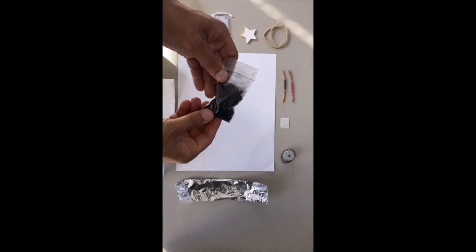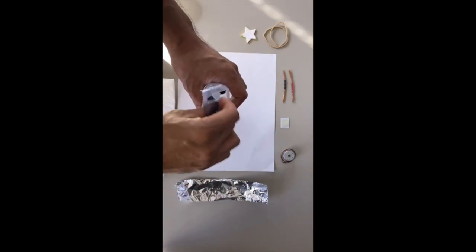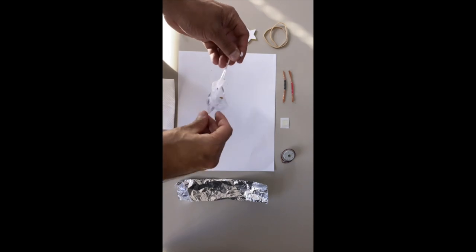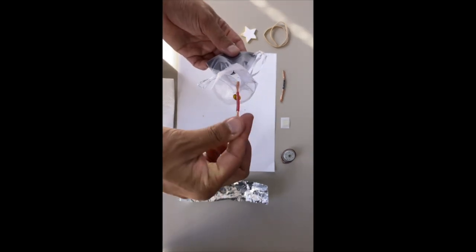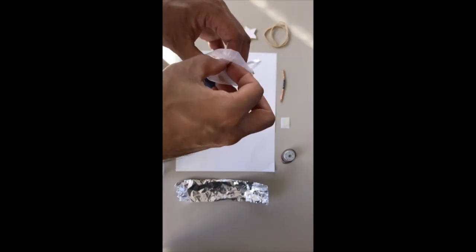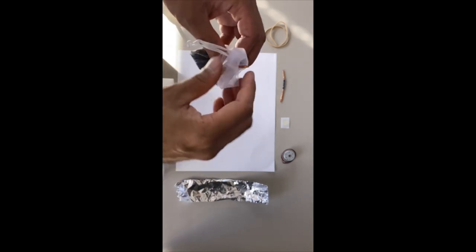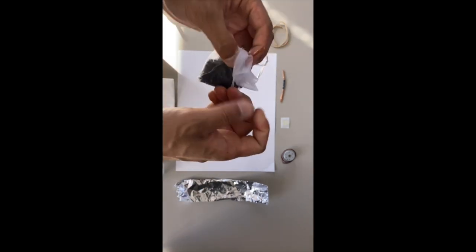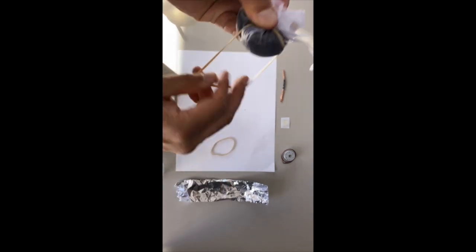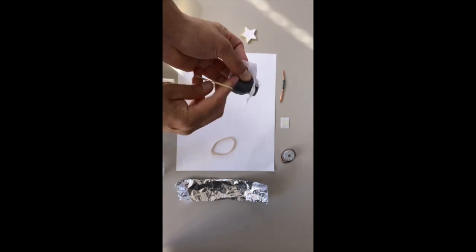Now, we're gonna take the activated charcoal and pour into the pouch or a sheet of paper due to the fine charcoal dust. And we're gonna tie the pouch. And then at this point, insert the red wire into the pouch. Make sure the charcoal covers the end of the wire. Okay, exposing the conductor, and create a nice little tight seal here. And we're gonna take the rubber band and wrap it around the base a few times to hold that in place.